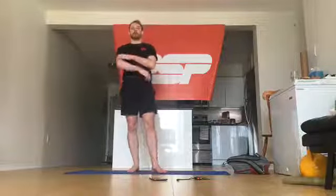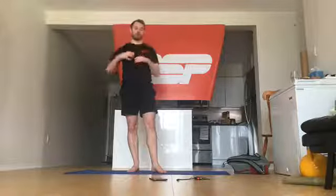30 seconds. So the next one, while we're waiting here, I'm going to explain. We're going to go through 4 supplementary movements just to get all those little muscles more activated, especially since we're probably sitting a little bit more. Our posture is probably running forward. We're going to try to combat that a little bit.